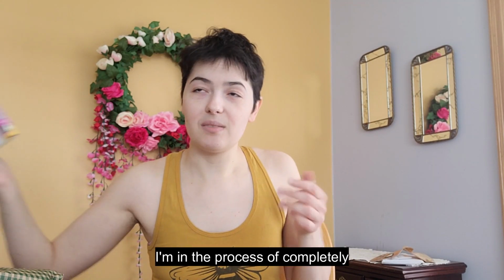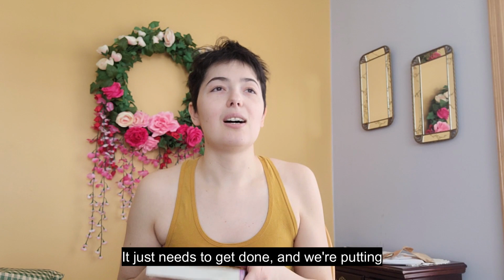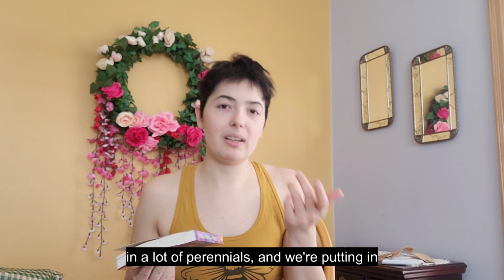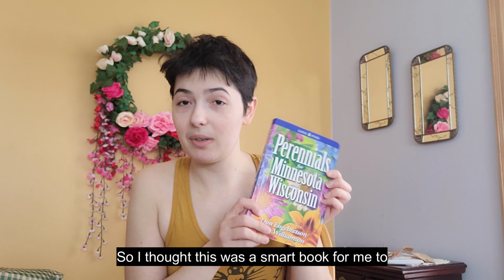I'm in the process of completely redoing the front garden at my dad's house. It needs to get done. And we're putting in a lot more perennials, and we're putting in a lot more wildflowers. So I thought this was a smart book for me to get.